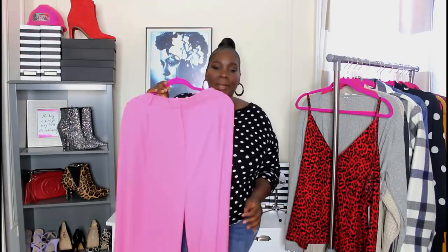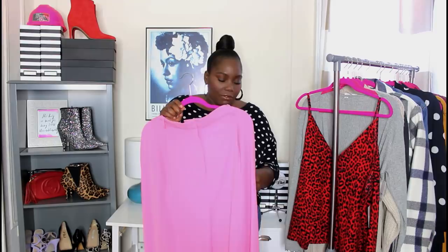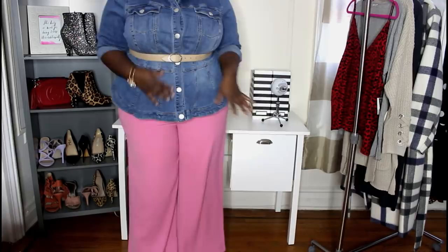All right, so the first piece I'm gonna show you are these pink wide leg trouser pants. I got these from Nordstrom. They had their half yearly sale and I saw these. These are from the brand Leith. I think that is a Nordstrom based brand, but I love these pants. They are super cute. All right, so these are the pink pants. Hopefully you guys can see how they look.